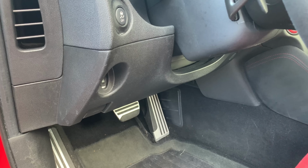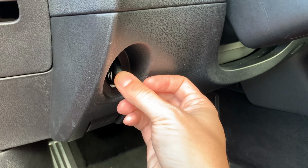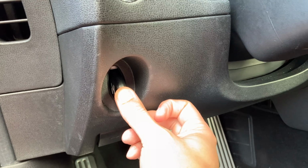And speaking of storage, it's worth noting to the left of the steering wheel below the gauge cluster, there's a little storage item for your key, a little slot where you can put it while you're driving in case, for whatever reason, you don't want to keep it in your pocket.